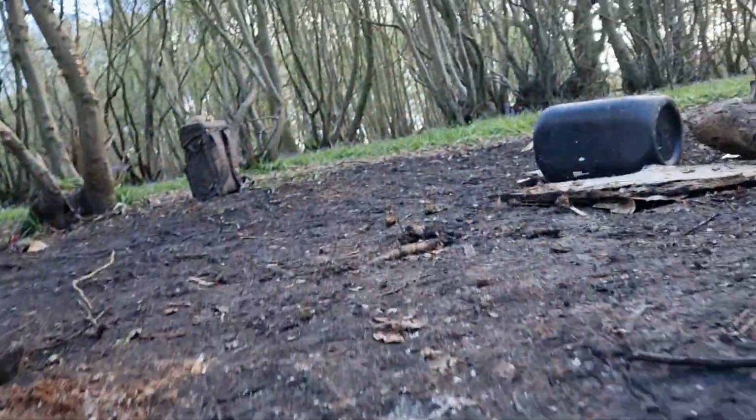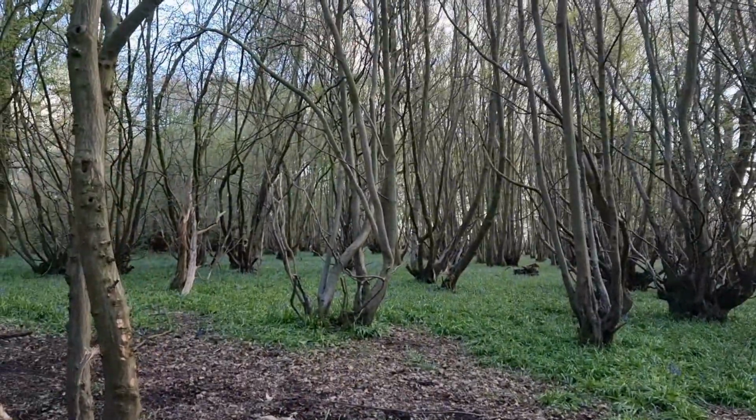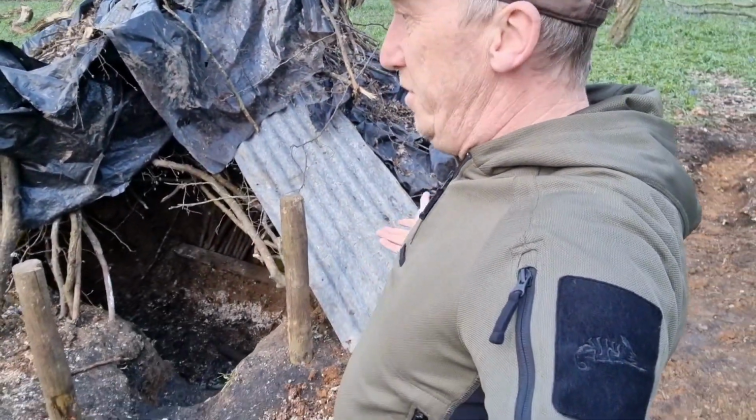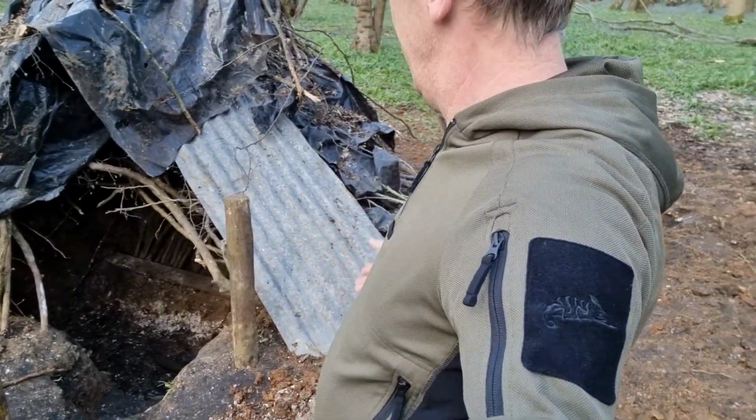All that stuff that's put in there. There's a bag in there. I don't even want to touch it. I don't even want to know what's in there. I'm just dumbstruck. I'm dumbstruck. Three foot of soil. 3 foot of soil.